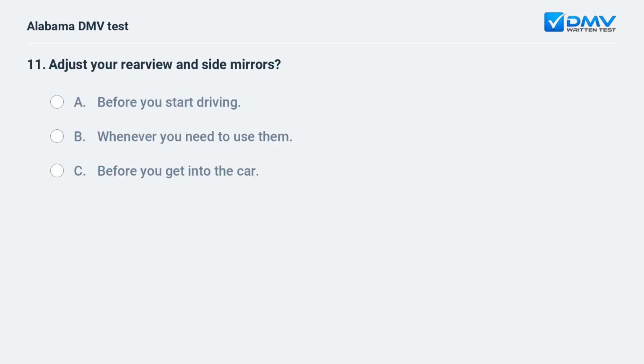Adjust your rear view and side mirrors. A. Before you start driving. B. Whenever you need to use them. C. Before you get into the car.